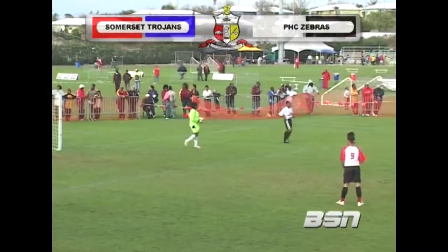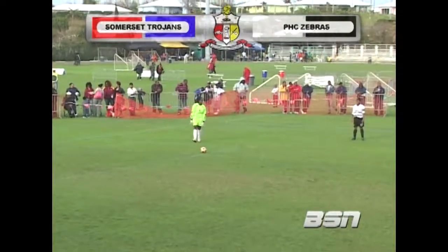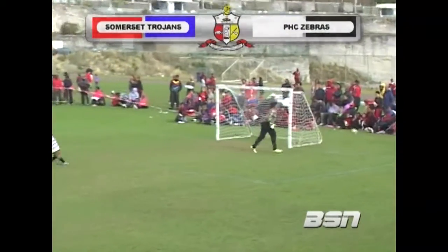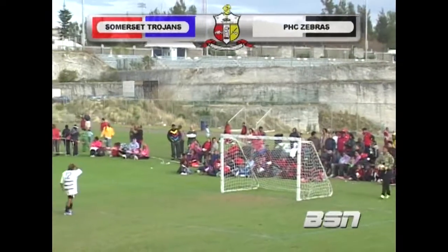Goal kick coming out for the Zebras. Goalkeeper Smith as her skipper, Nurse just to her left, but she looks like she's going to go with the big boot, but she'll have to watch it. Off the head of Nolan, and ooh, what an opportunity there. Very cleverly done by Nolan.